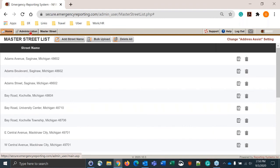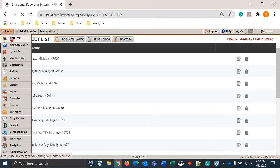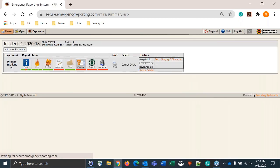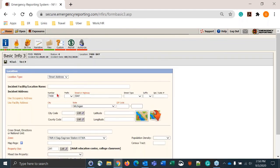For those of you that do have a master street list in here, and especially if you've got a CAD link between your dispatch center and your ER account, what you may see when you first get into the incident on that Basic Info 3 tab is something very similar to this, where you'll have the street number, street name, and I see a lot of dispatch centers type in all caps. They don't like to shift and do all the proper nomenclatures and stuff. So you'll see a lot of caps. And they also won't often include the street type. Sometimes the city and zip code won't be there either.